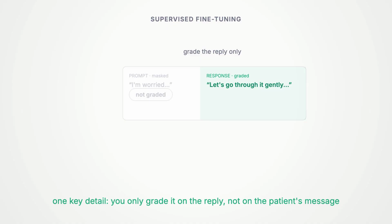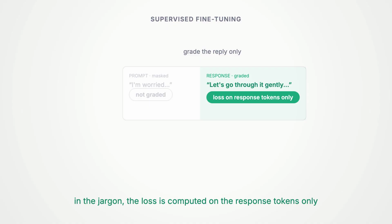One subtle but important detail. You only grade it on the reply, not on the patient's message. In the jargon, the loss is computed on the response tokens only. The model is not supposed to learn to write the question, only to answer it the way you would.